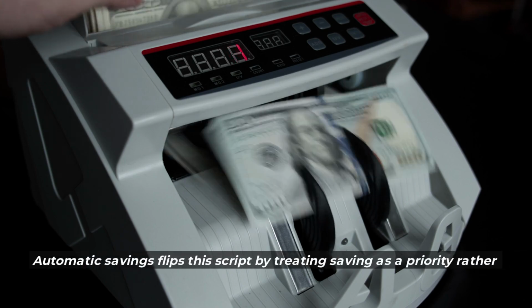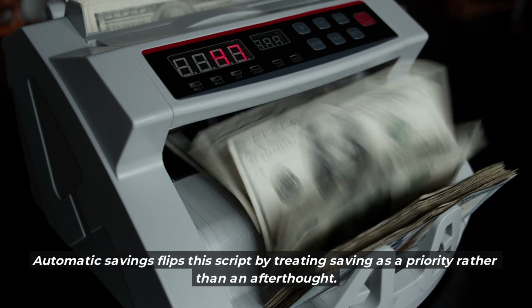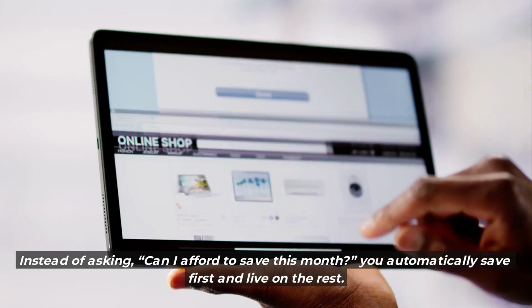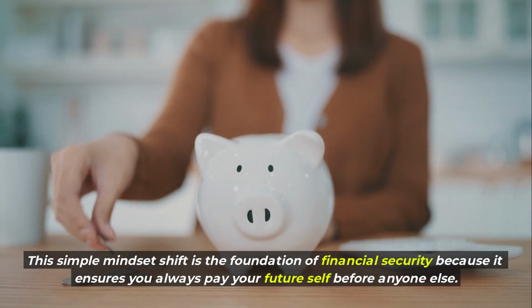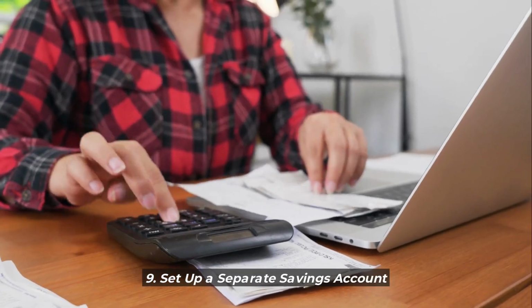Automatic savings flips the script by treating saving as a priority rather than an afterthought. Instead of asking, "Can I afford to save this month?" you automatically save first and live on the rest. This simple mindset shift is the foundation of financial security because it ensures you always pay your future self before anyone else.